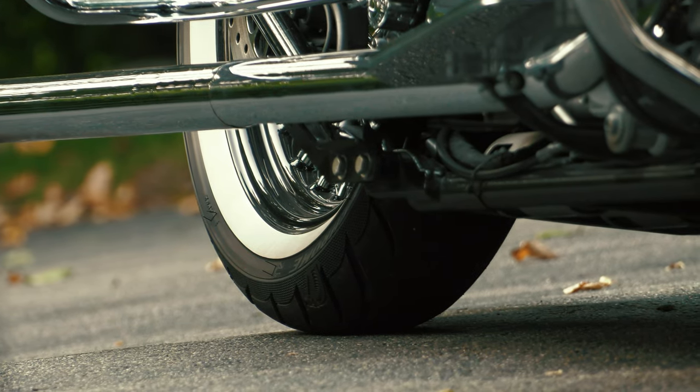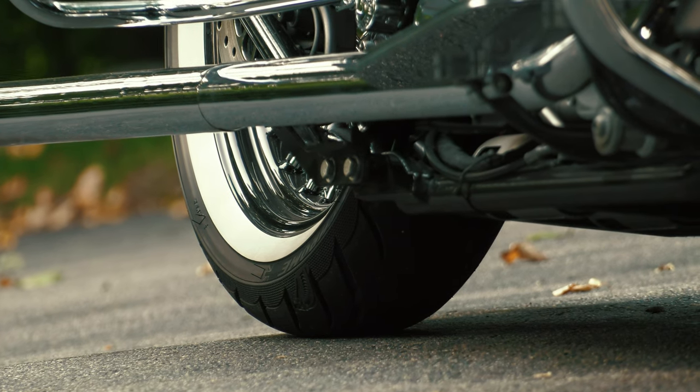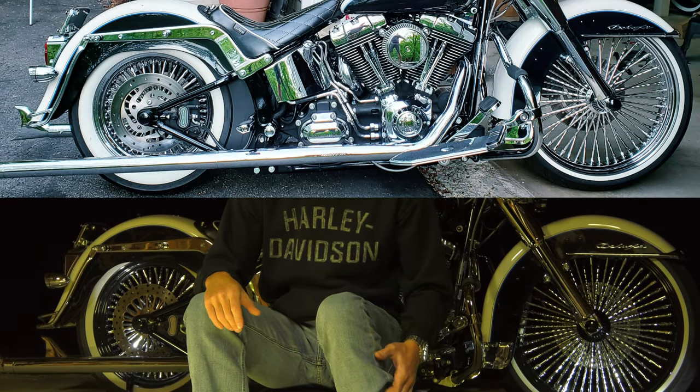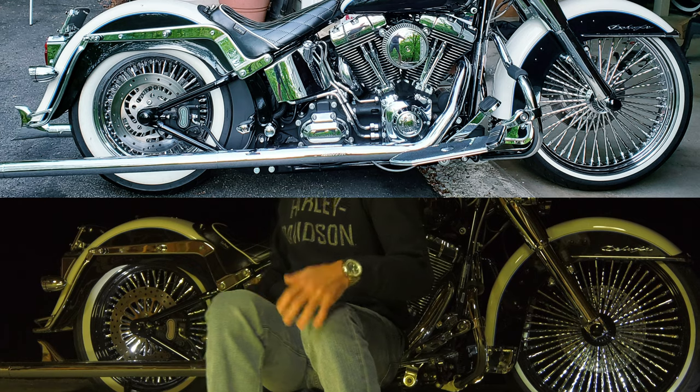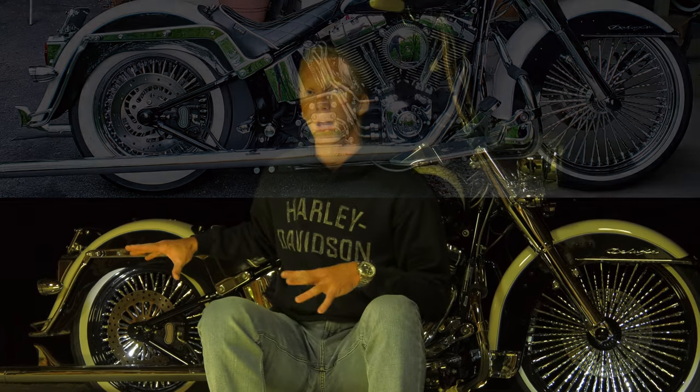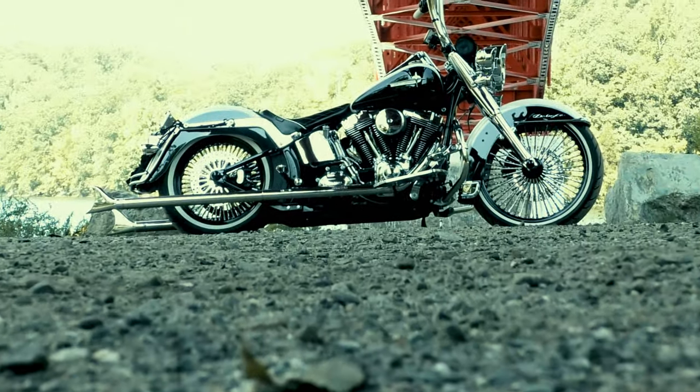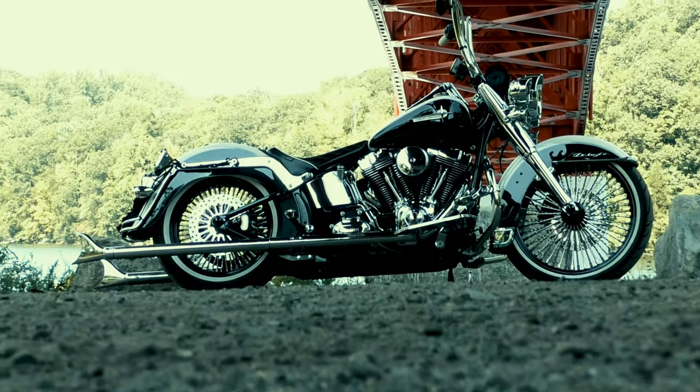One thing that's obvious right off the bat is the fact that the white wall is thinner on the 18. It's not as wide. I don't really mind that because it's still very obvious that it's a white wall. I did really enjoy the rear 16 with a huge white wall, but I'm so happy in how it looks, just overall, that I really could care less that the white wall is just a little bit thinner.